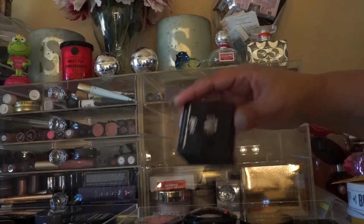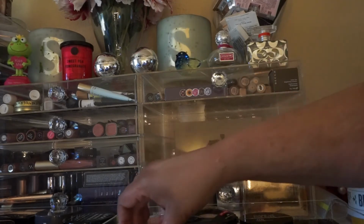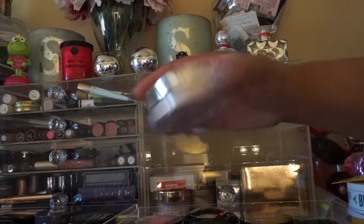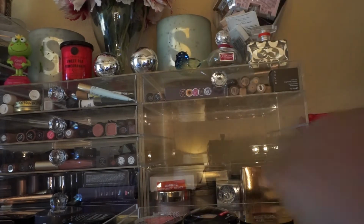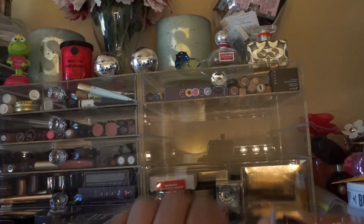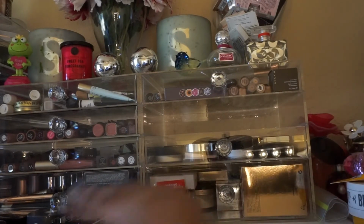I got the Peach Kat Von D Locket for brightening underneath your under eyes. I have Cover Effects. I have It Cosmetics. I have the new Becca one, that's the Hydra Mist. I love this stuff. It's just amazing, their technology that they have with it. I don't know what they did to it or how they did it, but it is amazing.